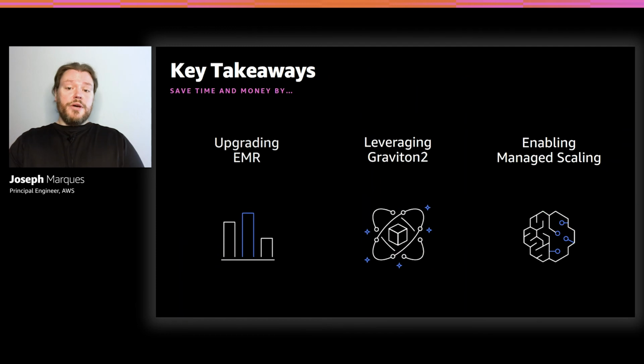And so what are our key takeaways here? All the graphs show that every single time that EMR does a release, it gets faster. Whether you're using Spark or Presto, whether you're on AL1 or AL2, we have a concerted effort behind the scenes to make your jobs run faster. And so if you can afford it, we definitely see a lot of value in upgrading.